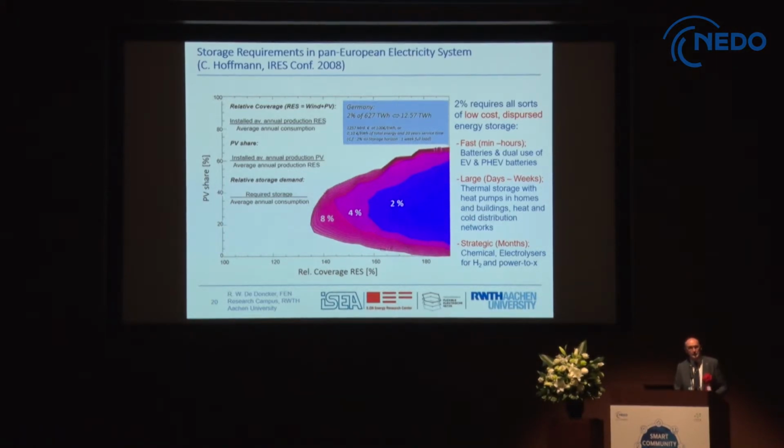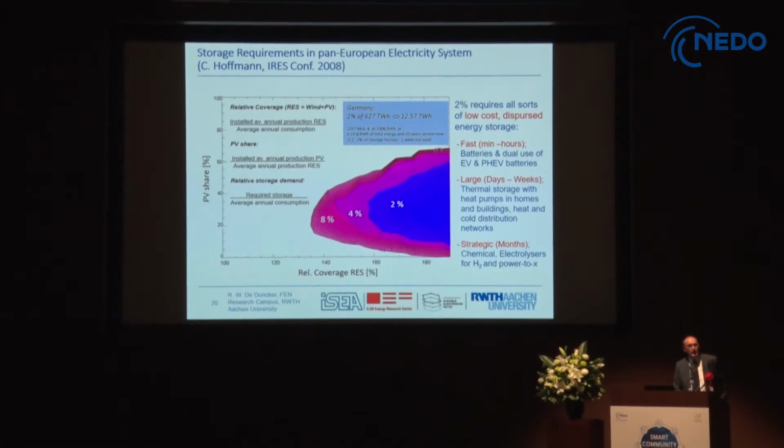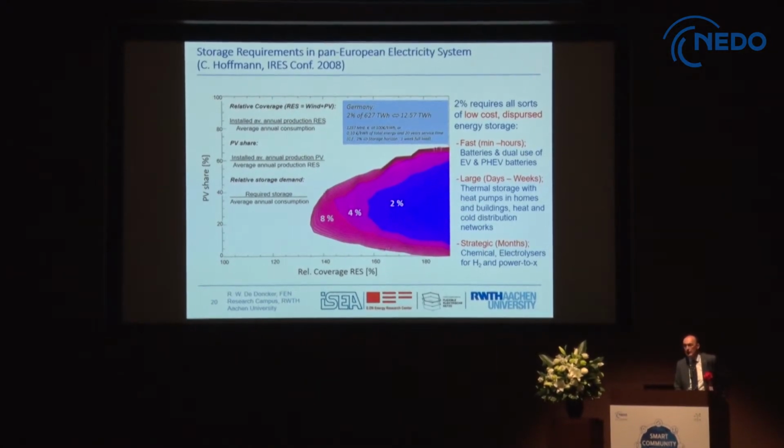Large seasonal storage systems can be heat. For instance, our E.ON Energy Research Center is heated and cooled with heat pumps, and we have 40 boreholes, 100 meters in the ground, where we store the heat in the summertime and use it back in the wintertime. The cost of heating and cooling the building of 7,000 square meters is very, very low. It's less than 10% of the cost of a normal building.